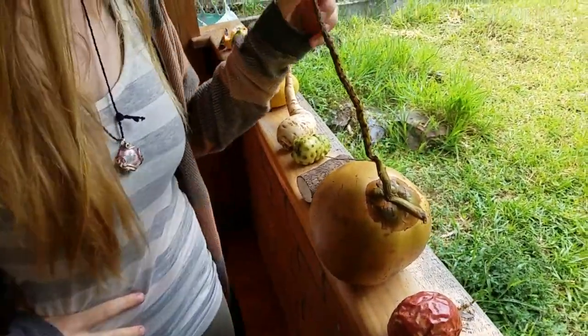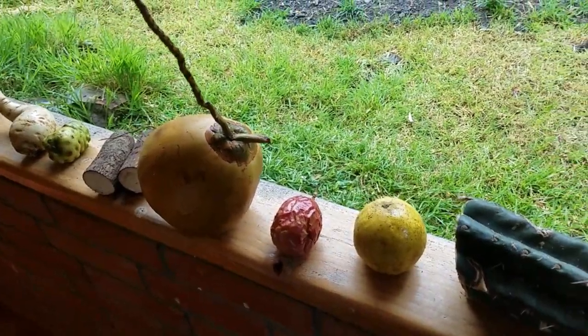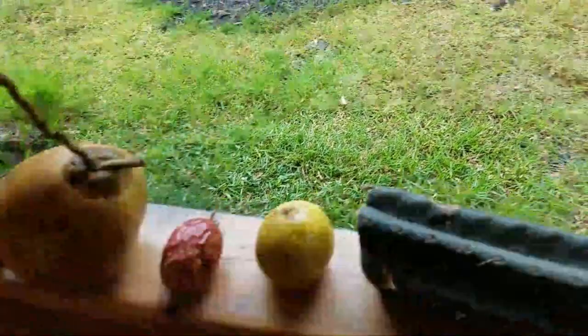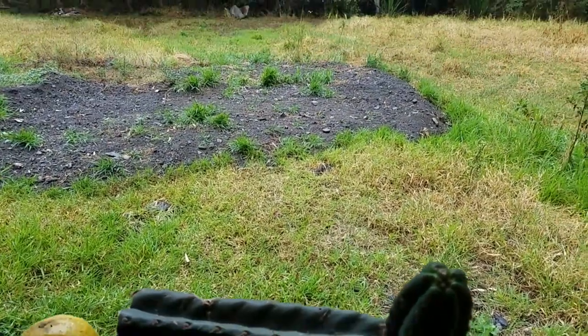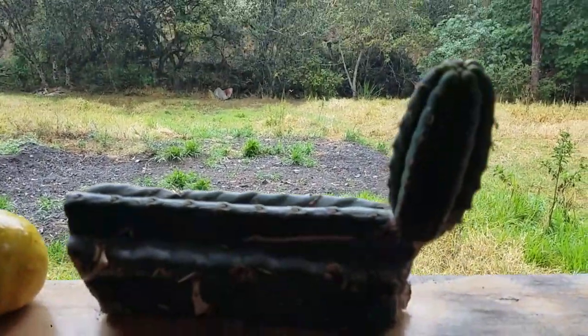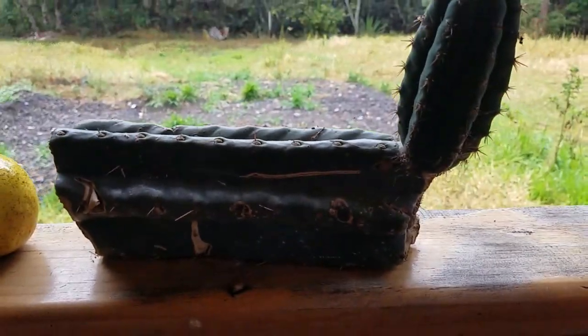Okay, and so we have a local coconut, a different variety of maracuya, local grapefruit, and what joker put this thing here? That's not a fruit or a vegetable. That's one of those hallucinogenic, entheogenic mescaline cactuses. Looks like a San Pedro.